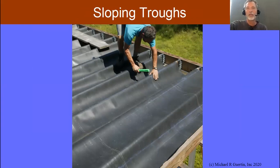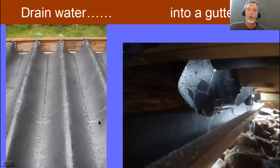Now that gutter can be either at the outside edge of the deck, it could be at the center beam, or excuse me, the carrying beam, maybe a foot or two in from the outside edge, or it could be back at the house. I'll show you some diagrams on that and how to lay out the EPDM so you create that slope so the water drains out. And then putting in a gutter, so the water would drain down the slope and then be dropped down into the gutter.